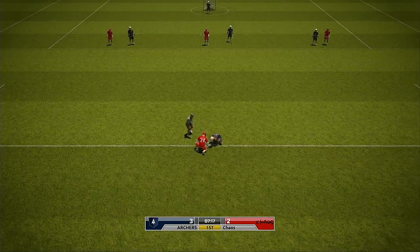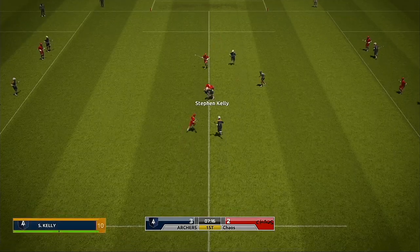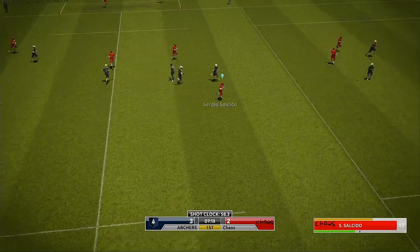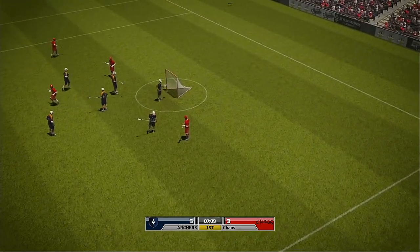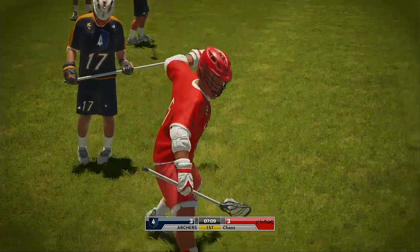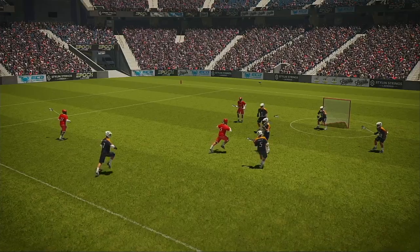Back to the face-off X for another scrap. 24 wins the face-off. Ball top center. Here's a take. Oh, yes. Connor brings the score back to level with that goal. Number 2 for him today. 3 goals total for the home team.